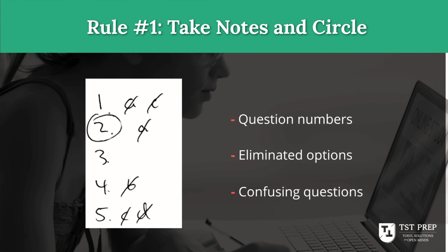It's hard for me to focus on all of these different texts and different choices. So by having it on that paper, I can see, oh yeah, I eliminated A, I eliminated C, I've got to look at the other choices. That's one thing you can do. And another thing you can do is write down the questions that are confusing. So if you see here, I circled number 2. Why did I circle number 2?